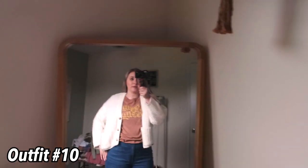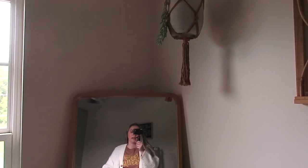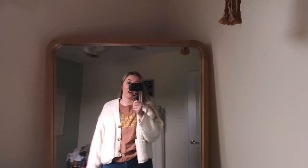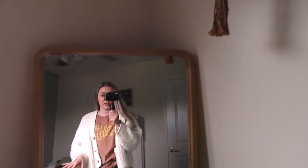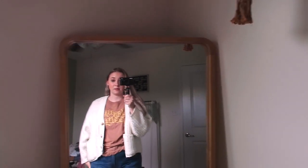I'm wrapping up on the outfits, but here is another one, the same jeans, this Target little t-shirt, and this Princess Polly cardigan. I also think this could be swapped around and made into other outfits. That would still be cute. So we have one more to go.